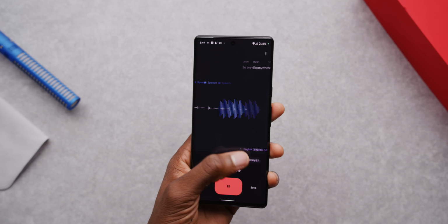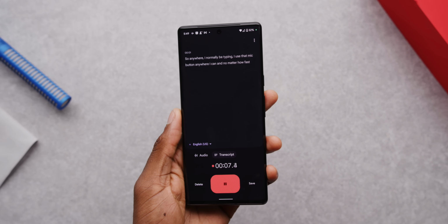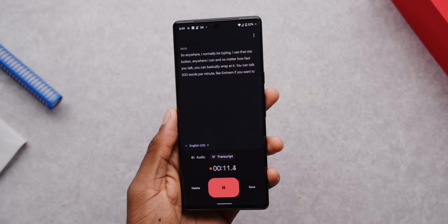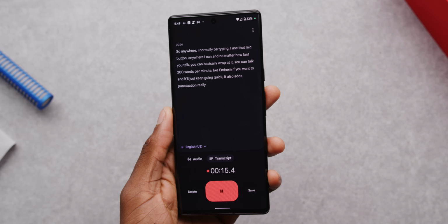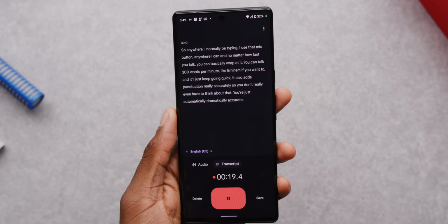So first of all, speech to text, unreal on this phone. Absolutely incredible, to the point where it actually changes the way I use the phone. I try to use voice more often on this phone because it's so good. So anywhere I'd normally be typing, I use that mic button anywhere I can. And no matter how fast you talk, you can basically rap at it. You can talk 200 words per minute like Eminem if you want to, and it'll just keep going quick. It also adds punctuation really accurately, so you don't really even have to think about that. You're just automatically grammatically accurate all the time.